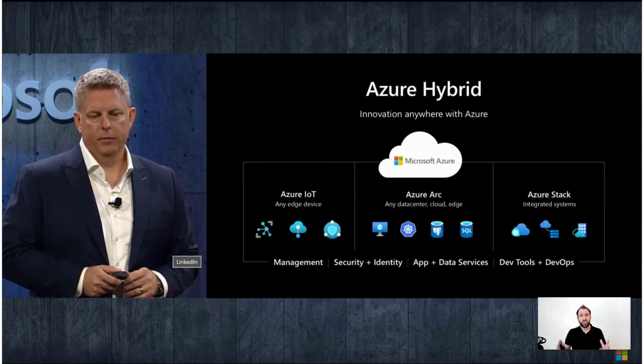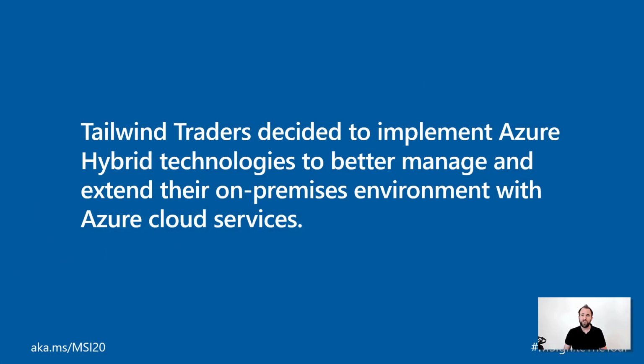But in this session, we're really going to focus on the management services, which have been there for a longer time already, but a lot of people didn't know that they can actually use them for their on-prem environment. And we're also going to focus on Azure Arc, which is a new announcement which brings Azure services as well as Azure management to any infrastructure. So we're going to have a look at how Tailwind Traders is actually going to use these.